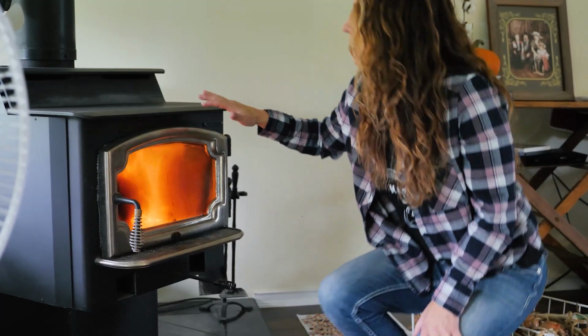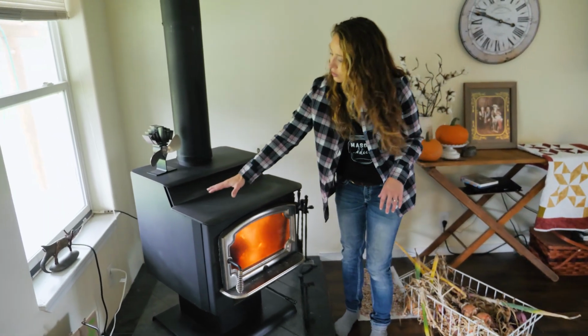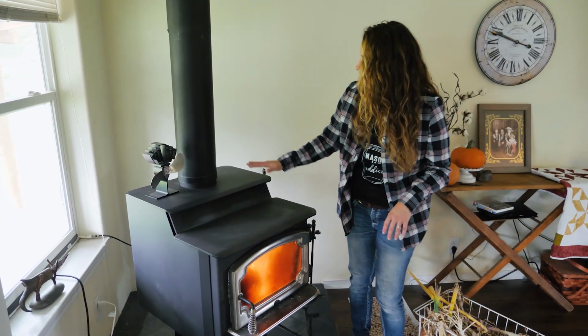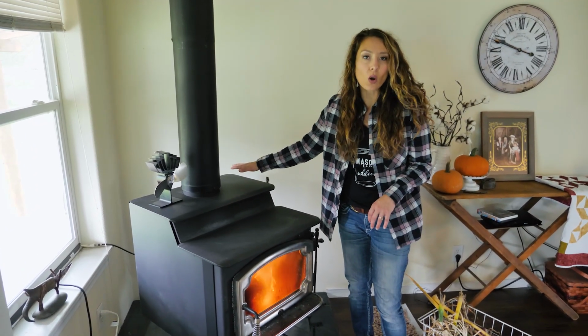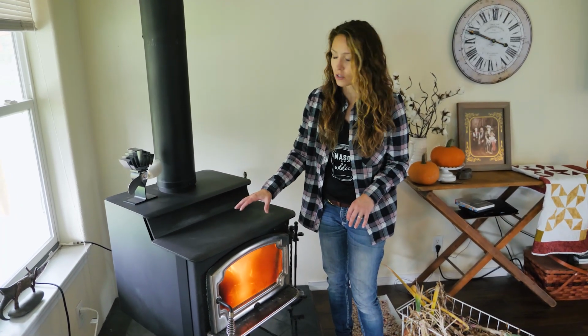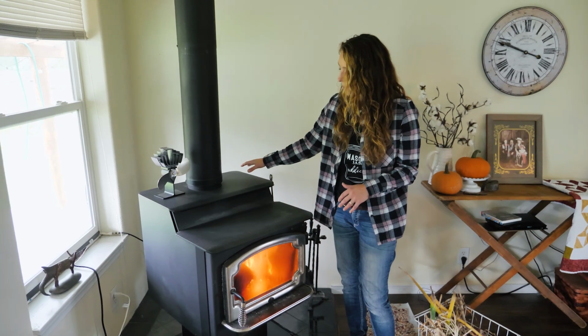And what's great is this one is a 2-tier. So this section right here, of course, is going to get the hottest because it's closest to the flame. And then this one up here is nice because it doesn't get quite as hot. So I have a little bit of temperature control between really hot when the fire is fully going, and then if I need things to not cook quite as hot, I can put them back here.